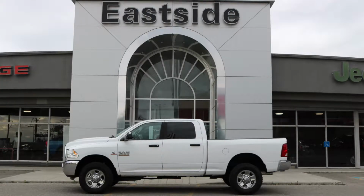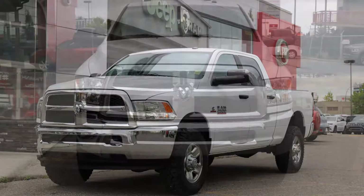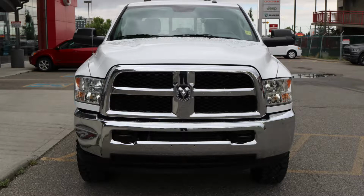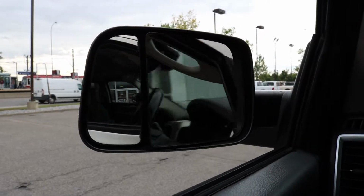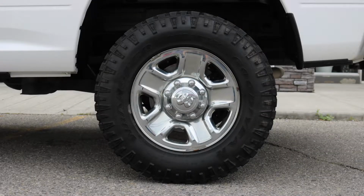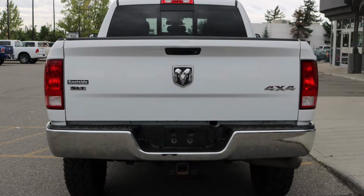Hi, Byran. This 2015 Ram 2500 SLT Crew Cab comes equipped with a 6.7-liter turbo diesel engine and automatic transmission, halogen headlamps, power-heated folding side mirrors, 18-inch aluminum wheels, a trailer hitch receiver, and a white exterior.